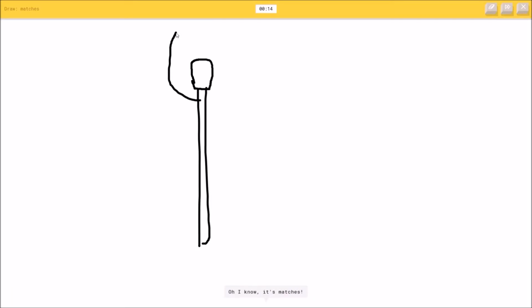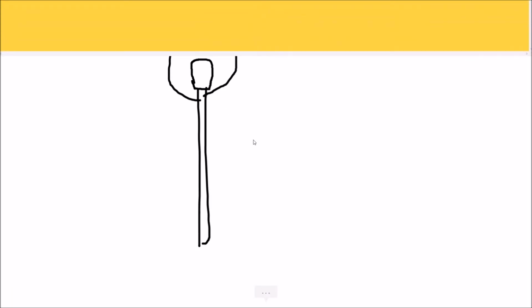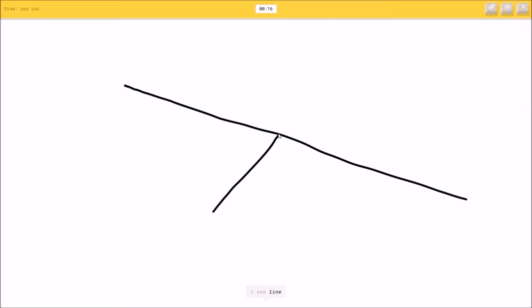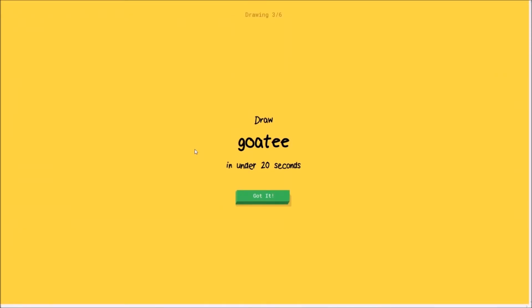Okay. Gotcha. I see bread. Or cheese. Or potato. Nope. Or golf club. Oh, I know. It's matches. Yes. Seesaw. Like this kind of seesaw? I see line. Oh, I know. It's seesaw. Oh, Jesus.